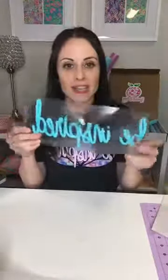Now the carrier sheet or the mask is already on my solid, so I don't have anything else to do for this. This is my Be Inspired. It does look backwards, I know, but it's already cut. And now all I need to do is mask this.